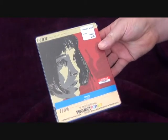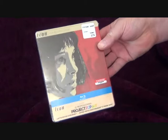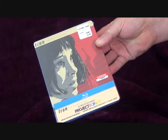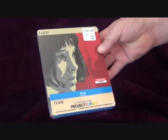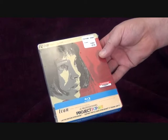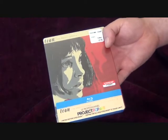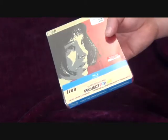The next one is actually a Christmas present for me, and this one's Leon, and this was exclusive to the Canadian retailer Future Shop, and they've done a range of movies with this project pop art, so it's basically art that's unique to them. Leon is one of my favourite films, I have to say, so I was very pleased to get this steelbook. They're made in limited numbers. This one's sealed up, so I'm not going to be able to open it up for you, I'm sorry to say. Now, this is one of the few Region A Blu-rays that I actually own. I've only got this and two others, one of which I'll show you in a second. But nonetheless, it is a fantastic looking steelbook and a little bit different to the rest of the collection.